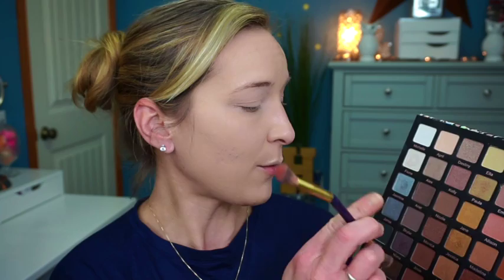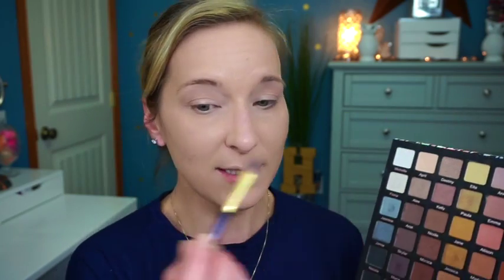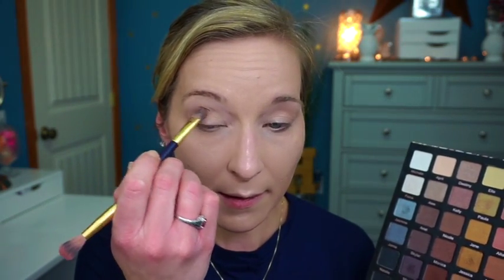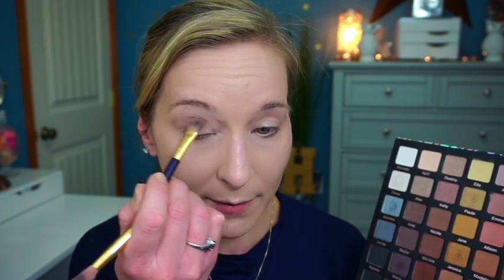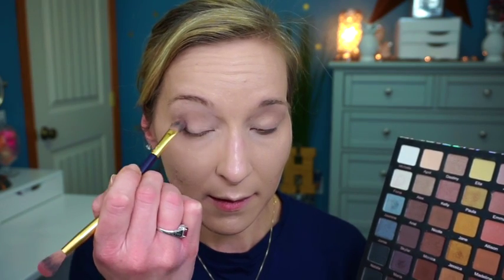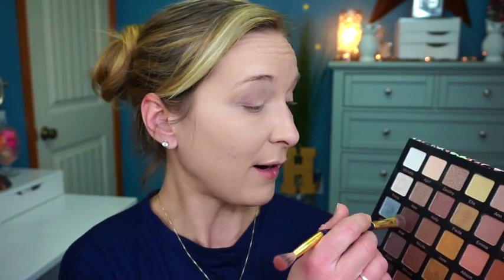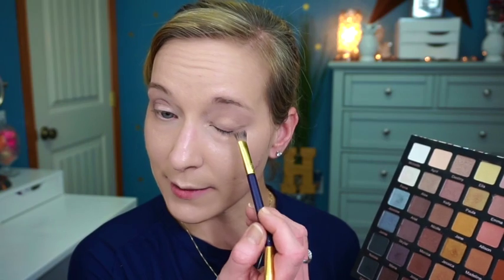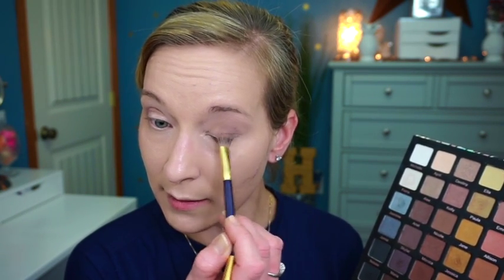So now I'm going to go in with Skylar. Skylar right here, if you can see that. I'm going to tap off just a tad, and I'm going to put this into the crease, into the outer V and up into the crease. I just really love the way this palette blends. It blends very, very easily. I don't know if you can tell it or not, but it's blending very easily. You don't have to put a whole lot of effort into it. It just blends, almost by itself.